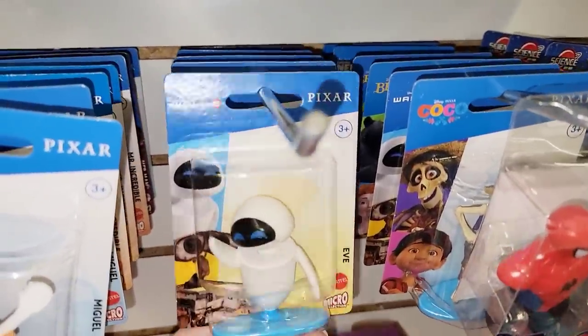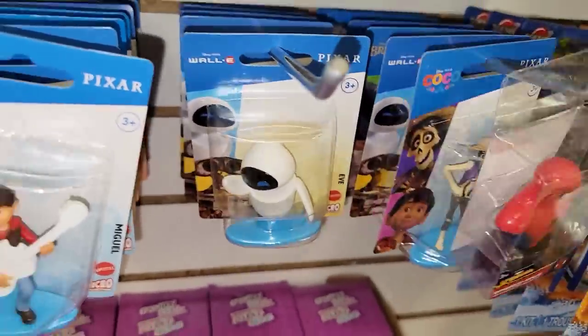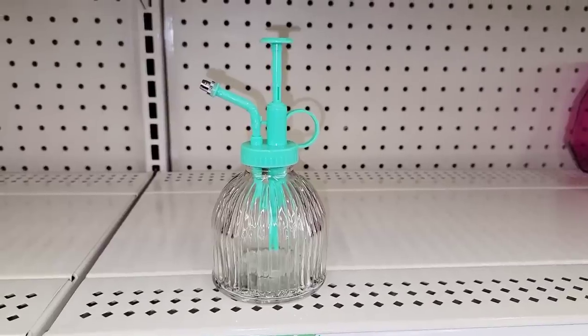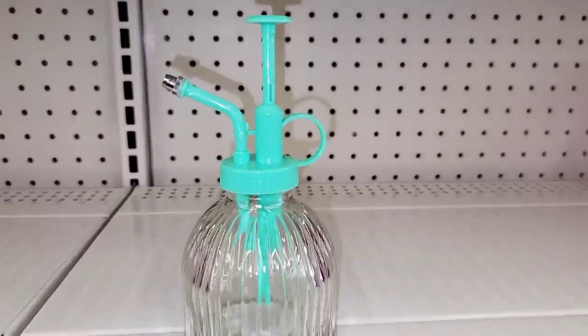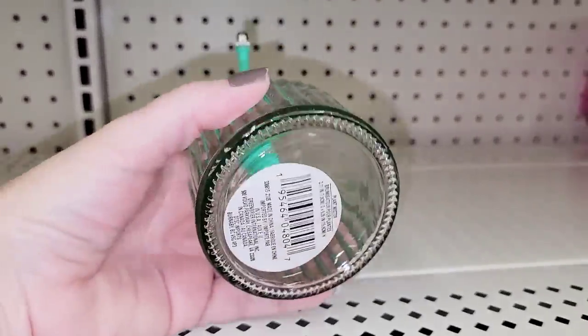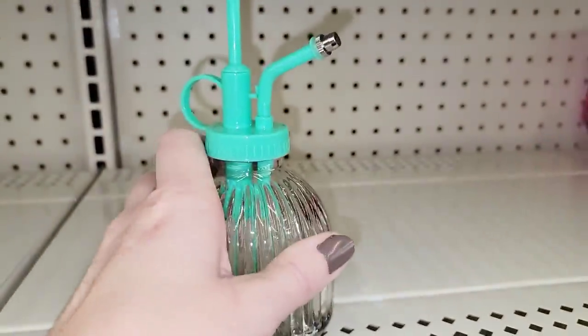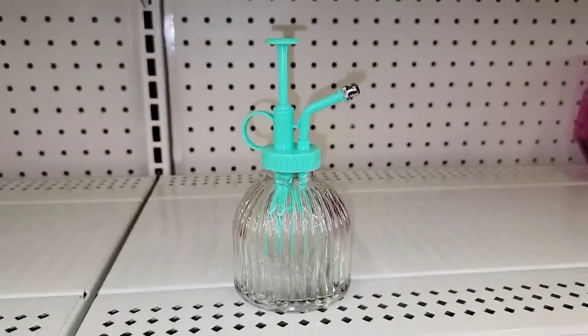Oh, there's Wall-E. Never did see that. Or Coco. Wow, look at this. This is a plant mister. Let me know if there's any other colors. This was the only one they had on the shelf. And this was a 6x3.